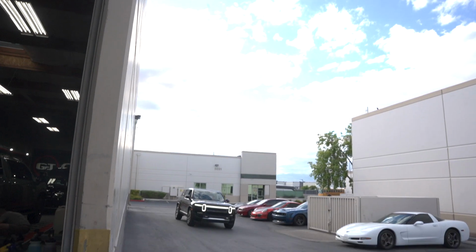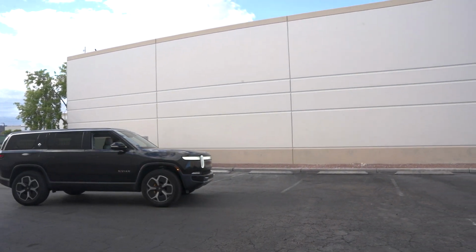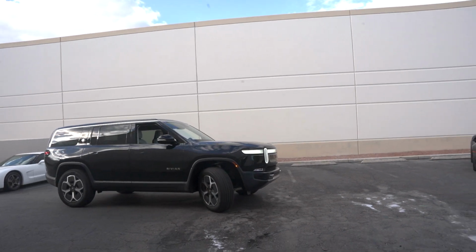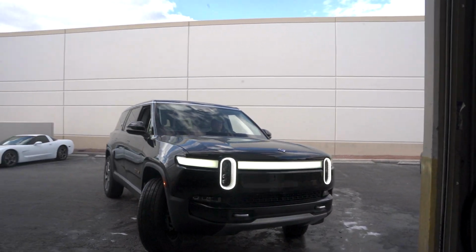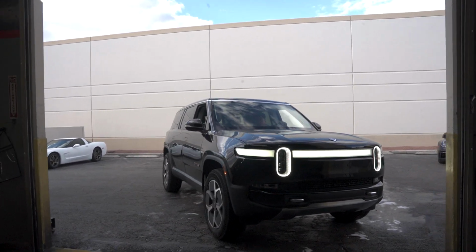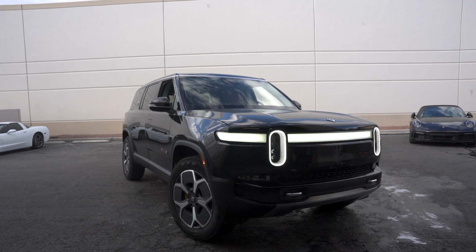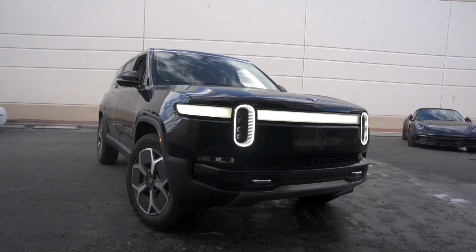Alright guys, next Weekly Buff up. We have another Rivian R1S in black coming in for full nose PPF. We're PPFing all 4 doors, I believe, the headlights, the mirrors, and then of course we'll ceramic coat everything as well. Stay tuned, follow us along this project. Let us know what you think.